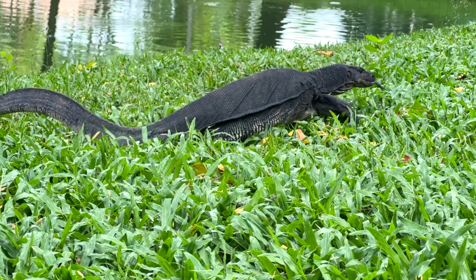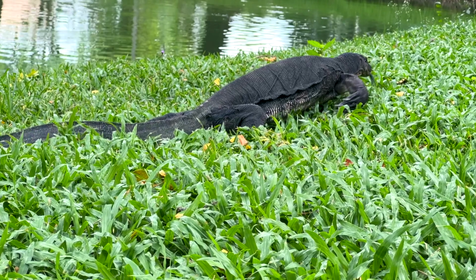But if you want something that you can get generally, most of the time, they're pretty easy to find, just kind of expensive, and you want it to look like a black dragon, because if I were to get an Asian monitor, it would 100% be one of these melanistic ones. They're called black dragons. They're now actually pretty affordable at $2,000 or something like that.